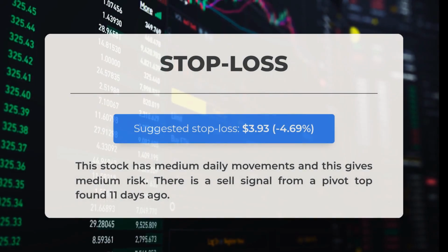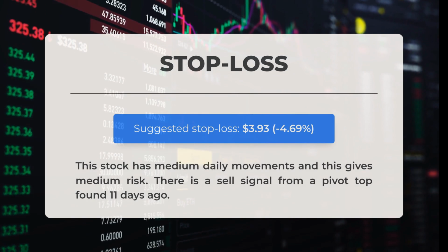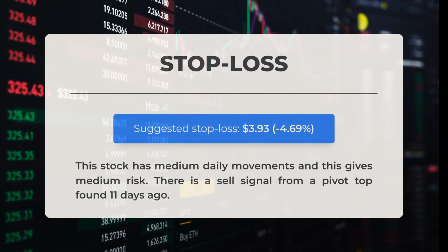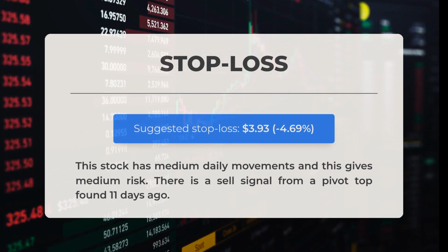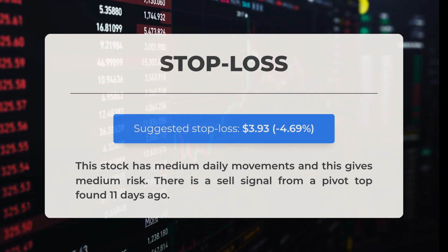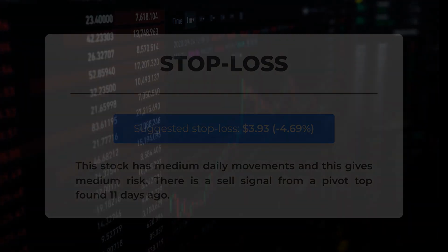Our recommended stop loss is set at $3.93, reflecting a decline of 4.69%. This stock experiences medium daily fluctuations, indicating a medium level of risk. A sell signal has emerged from a pivot top identified 11 days ago.